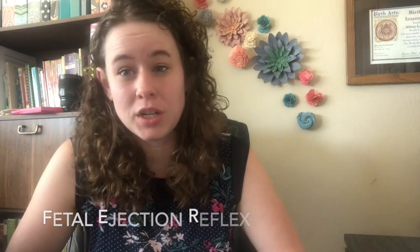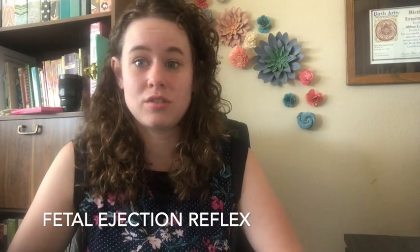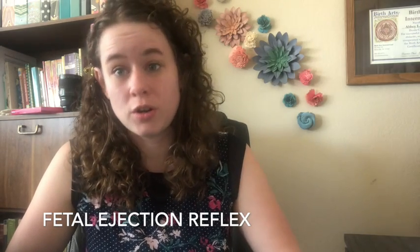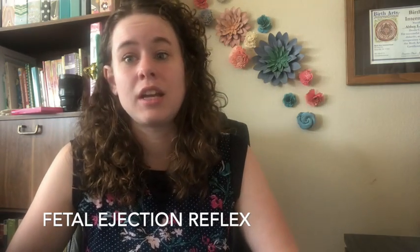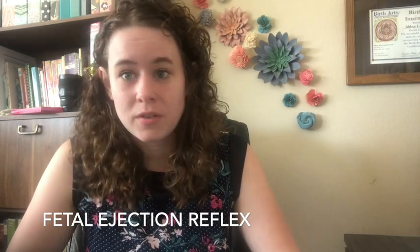Just because you've reached 10 centimeters doesn't mean that you're going to be ready to push. It could mean that your body needs a few more contractions until you're just ready to go. The important thing is to push when you feel the urge to push. Pushing too soon can cause extended amounts of time pushing, and it can cause your cervix to swell.